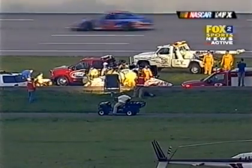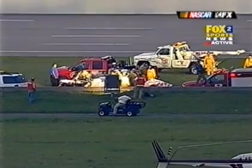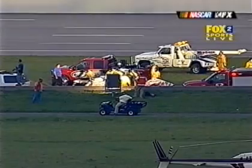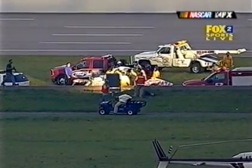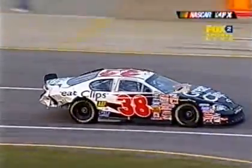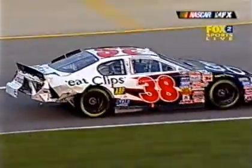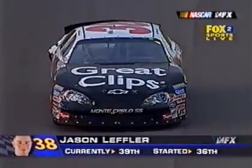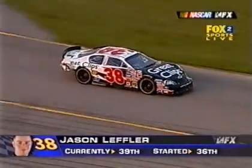That was a hard hit. He did a good job to avoid the 38, but that was a big wreck. Yeah, the 38, second week in a row, having problems. He just got turned around on the backstretch, and Jeff Fuller comes off and he's got two choices. He can hit the 38 in the side, or he takes evasive action and ends up making contact with the inside wall, as you see the damage there on the 38 car on pit road. Jeff Fuller in the 34 car did not run into the 38 of Jason Leffler. He was trying to avoid him and did avoid him, and he made some contact with the inside wall over in the center of the backstretch.